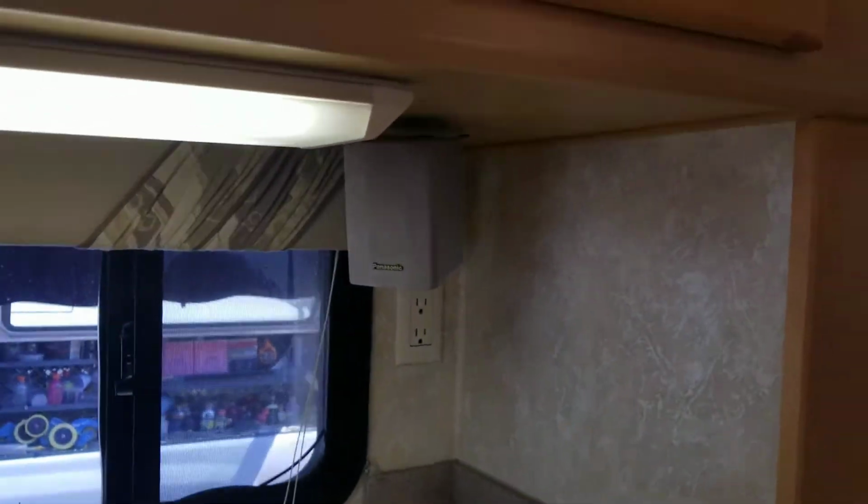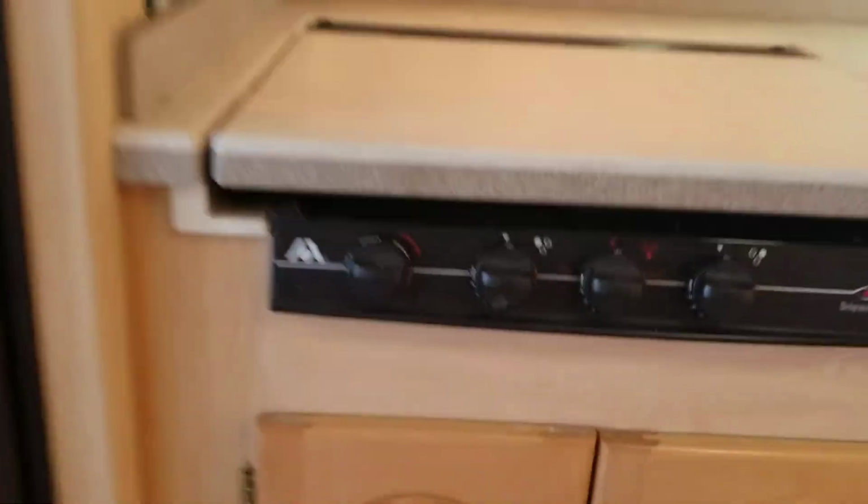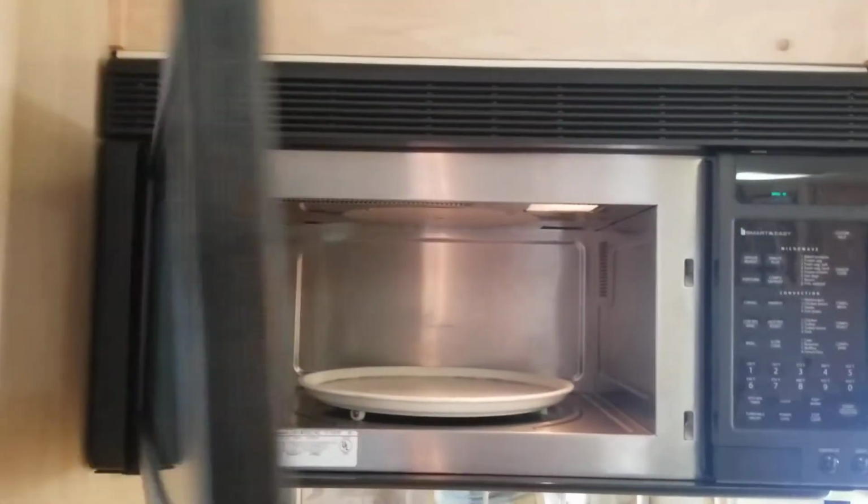And it does have some type of a surround sound setup right here. You got speakers literally all over this thing. Now, no oven. You got a convection microwave. You can see the tray there. Pretty decent size, almost residential.